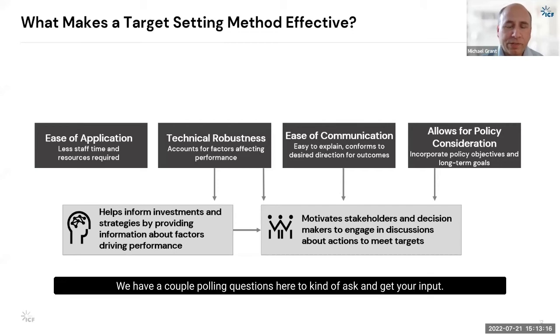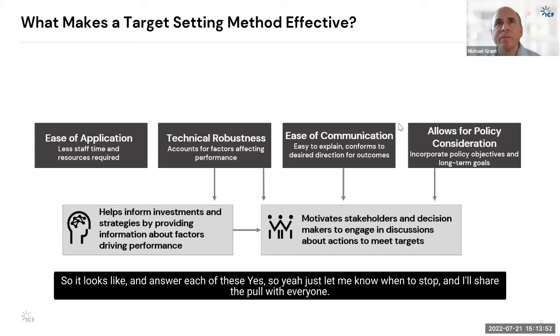We have a couple polling questions here to get your input on which of these factors you find most important in your own organizations. Sarah, do you want to explain? I think you're able to bring up the poll question here and people can select how important, for instance, ease of application is in selecting a method. It looks like you can see all four factors together at once and answer each of these. Just let me know when to stop and I'll share the poll results with everyone.